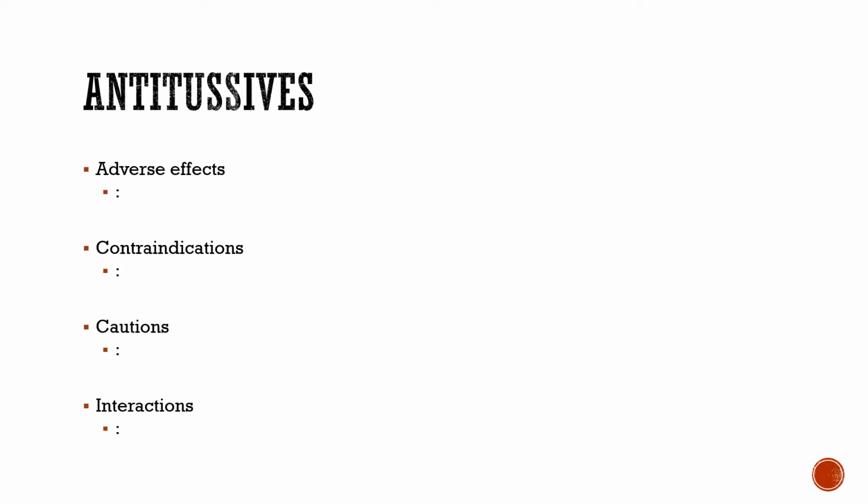Adverse effects. Dizziness, drowsiness, especially with those opioids, but even with the over-the-counters, potentially, but those opioid ones for sure. Dizziness, drowsiness. And then there's always a potential for abuse. Obviously with the opioid, the codeine, hydrocodone, but even with the non-opioid, there are kids out there that abuse those. And when I say kids, I mean usually teenagers or early 20s. Not to say other people don't, they certainly do, but they'll go out and get a whole bottle of Robitussin and down it.